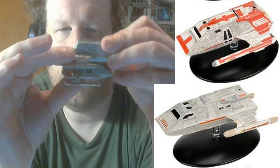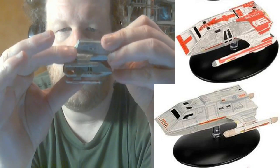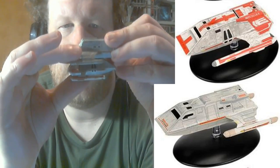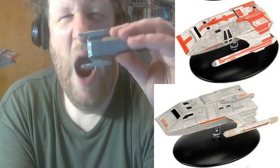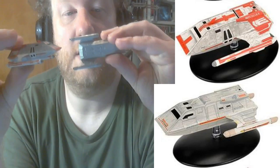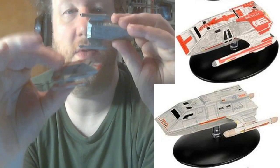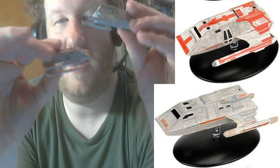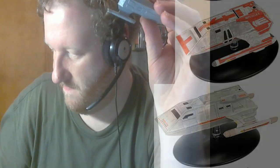Yeah, nacelles are larger but narrower on the medevac. But I'm looking at the pylons. Yeah, the pylons are similar. Don't step on the nacelles, really? Then why'd you put the door right next to the nacelles? Just saying.